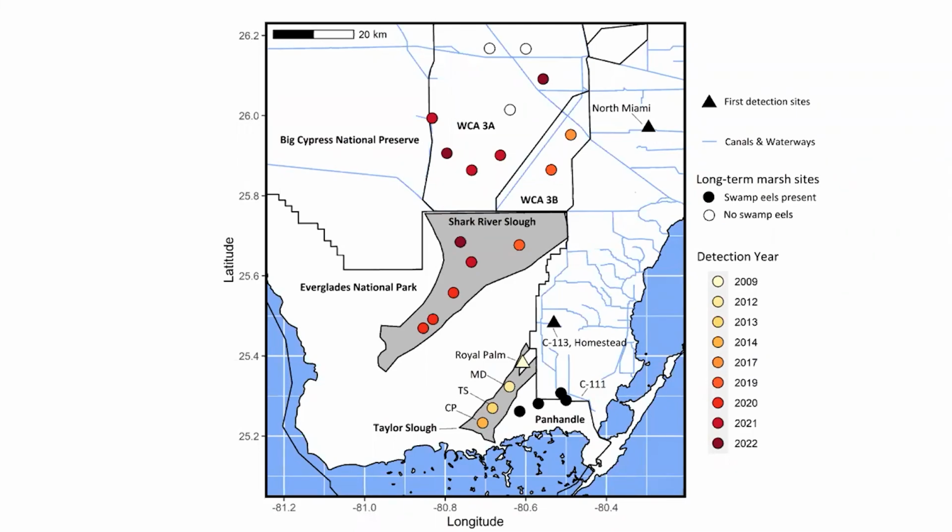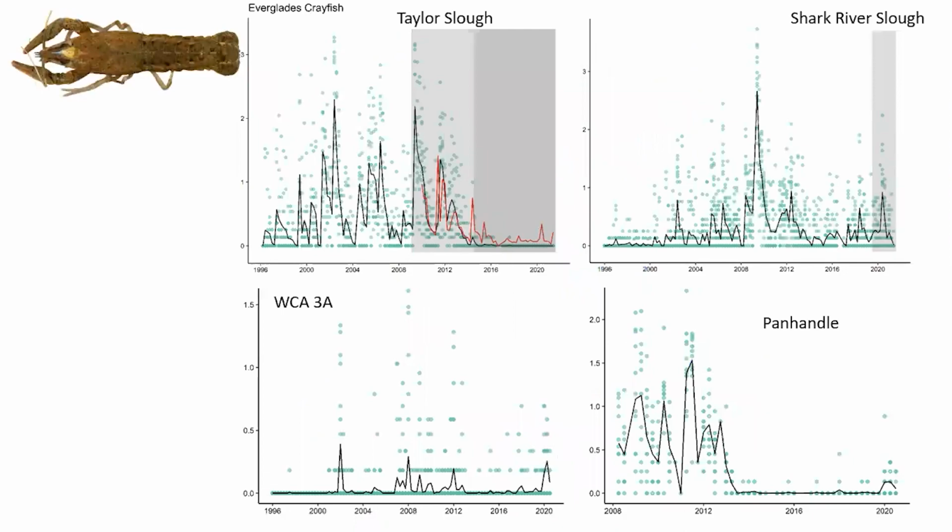And if you think this is limited to Taylor Slough, I can show you our data for one species from Shark River Slough, the Panhandle, and WCA3A. As I mentioned, the Panhandle also has a long history of invasion that starts before our data. Taylor Slough, I showed you, saw the collapse in the population. In the Panhandle, swamp eels had already started colonizing, so we don't know what pre-swamp eel densities were. But since then, we've seen complete elimination of crayfish in this region.